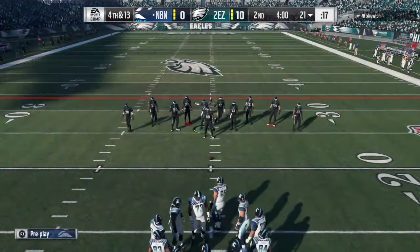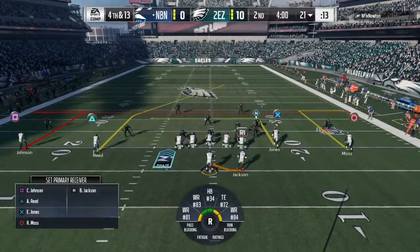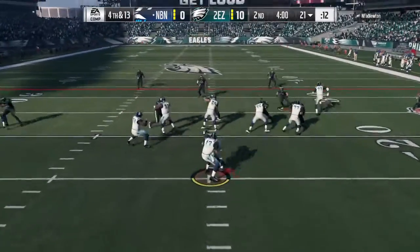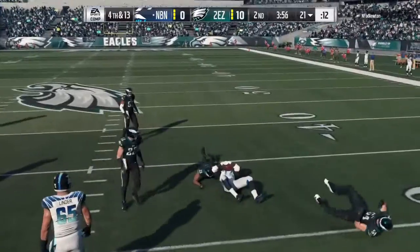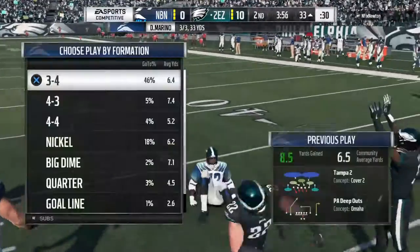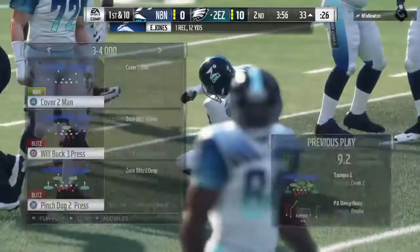Looks like the offense is going to take another shot here. They're going on 4th and 13. They're going to try and throw. And Jones has it over the middle. And now this is going to be close. The defense says they stopped him, and they did.